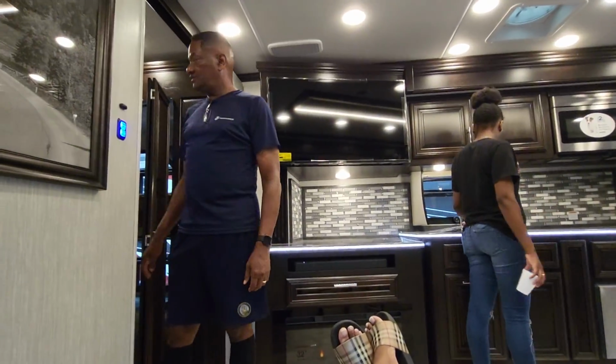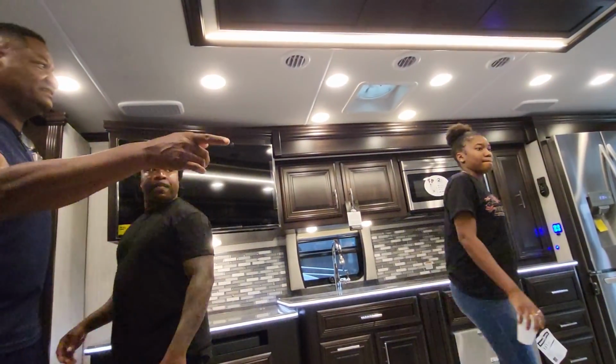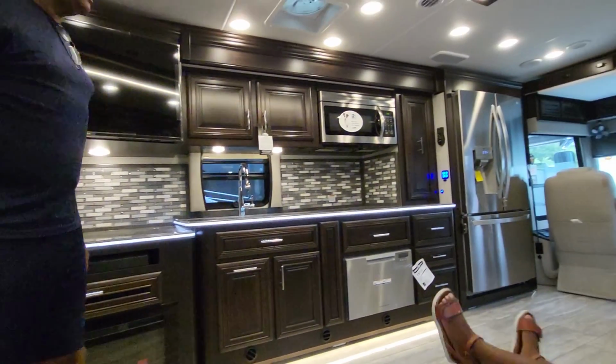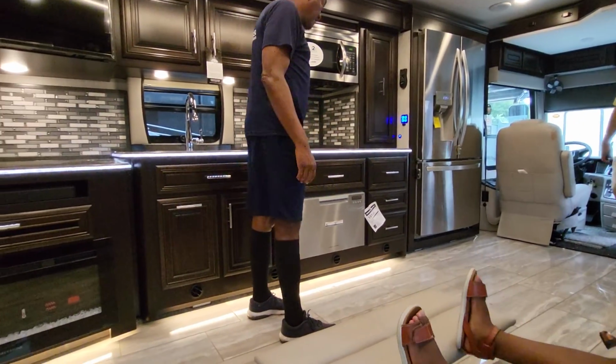Oh. Look at this, y'all. I'm stretched all the way out. And just imagine. Oh, I'm about to get up and come look at the bath. I just had to sit in the recliner for a second. I like the TV. I like the fireplace in here. Is that a dishwasher? That is a dishwasher. Right here?